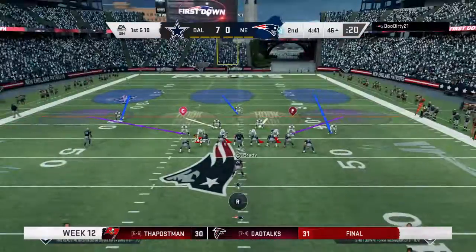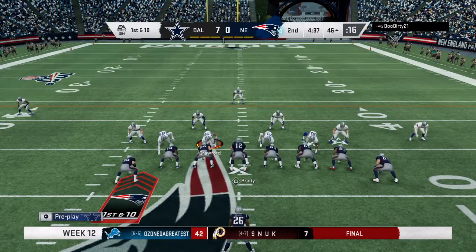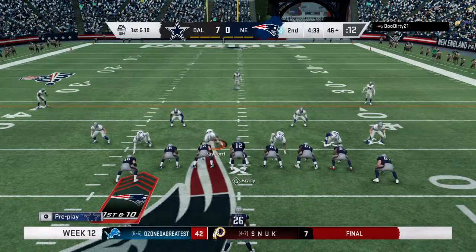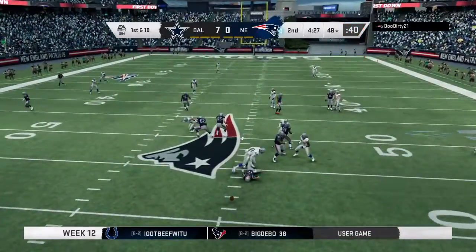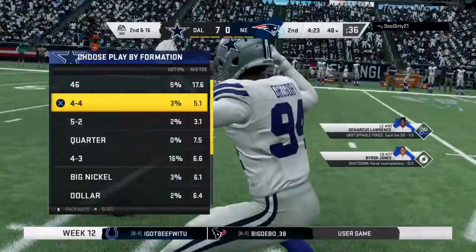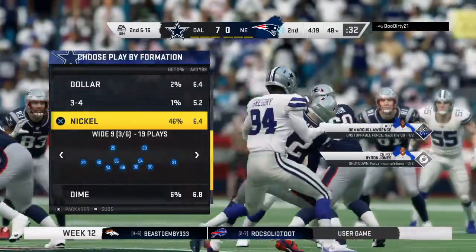This offense finding its legs now. Here's another 1st and 10. Now Brady. And the Cowboys' pressure gets there this time for the sack. Randy Gregory. Good job. Credit him with a sack, and it goes as a loss of 6.